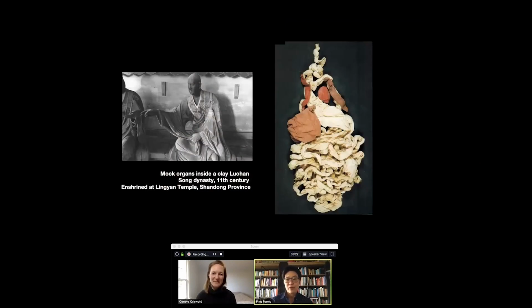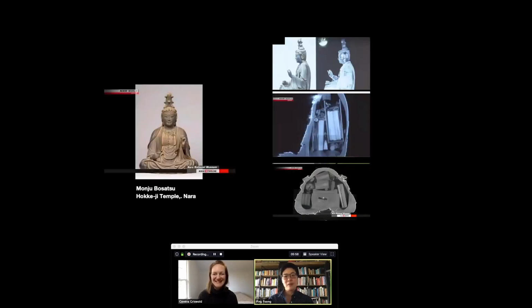The objects found inside of the cavities of sculptures can be quite amazing. This 11th century sculpture, you can see on the left, this is in the Lingyan temple. It was discovered with a set of mock organs, false organs, intestines that were made from cloth. You see that on the right. The temple had arranged the textiles in the shape of an intestine. And the interiors of sculptures can be furnished with incredibly complicated groups of items.